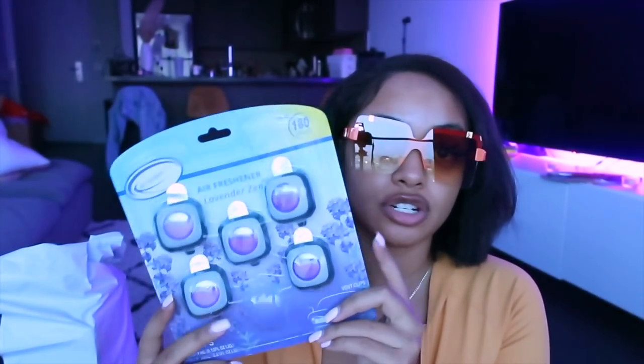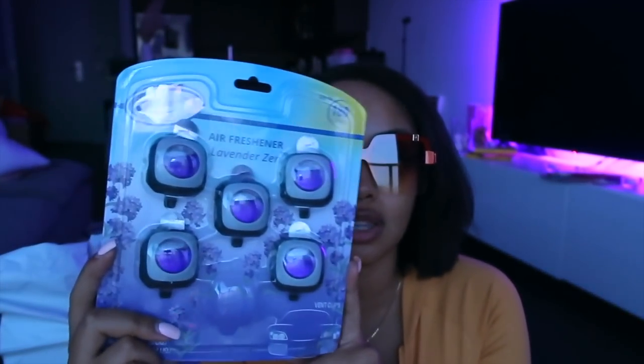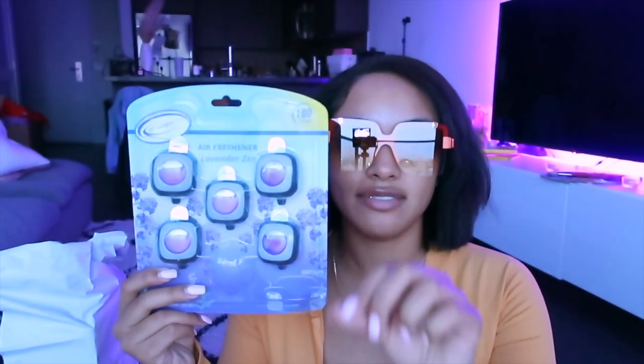But the first couple of things that I got, I already opened this, but I got some air fresheners for my car. These are lavender scent. Y'all know how I feel about lavender, okay, honey? I love me a good lavender, anything. And I wanted car air fresheners, but I didn't want the ones that dangle from the mirror. So these are cute because they slide into where the AC vents are, so I can put them in the back and the front of the car.